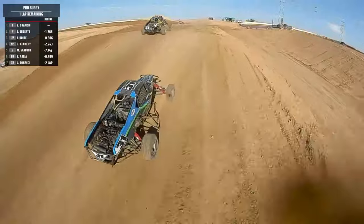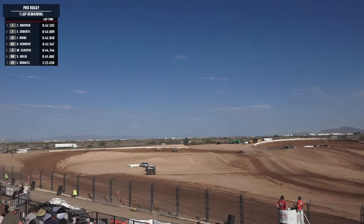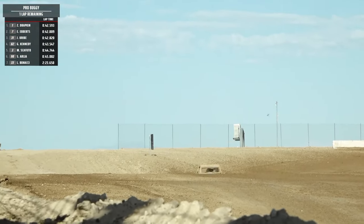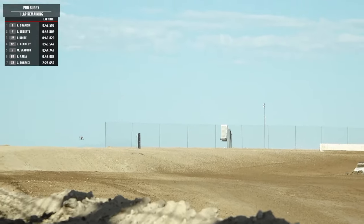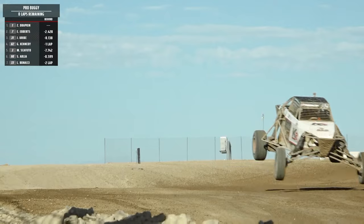Oh, man. We're talking more than half the race. I know. Because this started before the Comp Yellow. Checkered flags in hand. How about that? One majorly hurt car. Zach Drapkin will take the win. Everts will hang on.